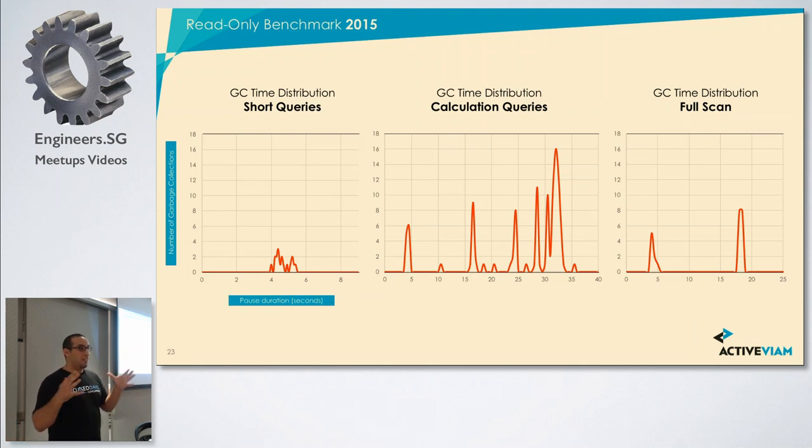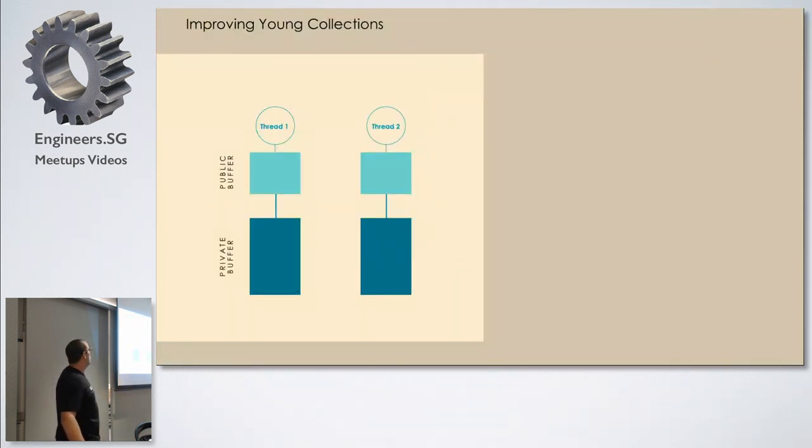Since this happened on a static set, we load everything and then we let the queries happen. Every time we see a garbage collection, most of the time this was for short-living objects, for this transient memory. You fire a query, then you collect the results, you fill the heap, and then you collect that. So let's see the improvement that happened on that part, the improvement of the young collection.